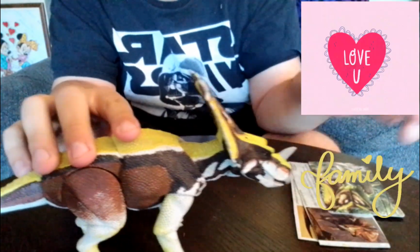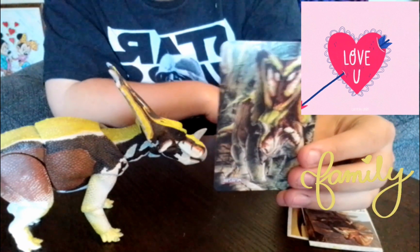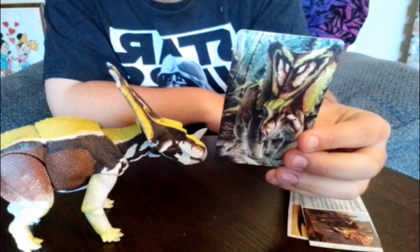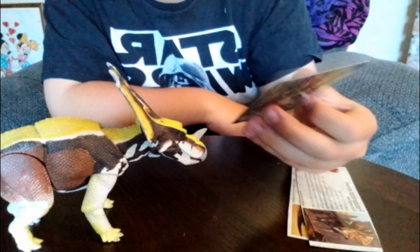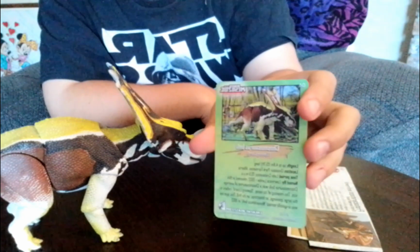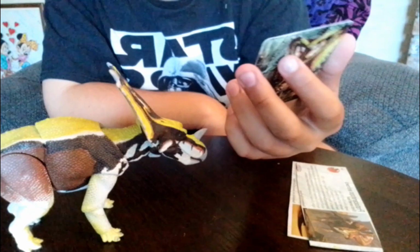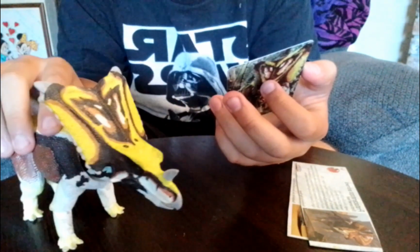But it's definitely still an impressive animal. I look at the art on the card. Very wonderful artwork. This artwork is made by Shannon Beaumont. And here's the information on the back of the card. Chasmosaurus belli, name meaning opening lizard.